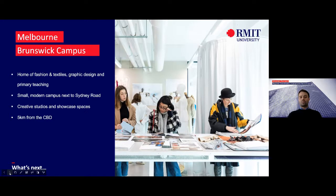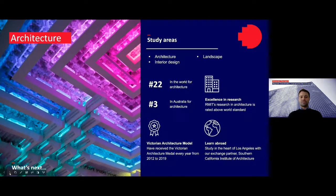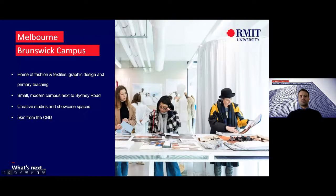It's a small modern campus located in the multicultural and vibrant neighbourhood of Brunswick, and it's located on a big road known as Sydney Road. It also has lots of different creative studios in which students can showcase their work to their peers as well as the public.